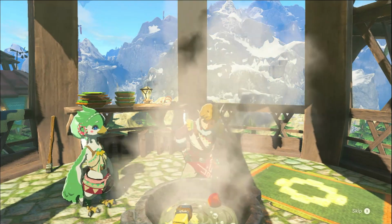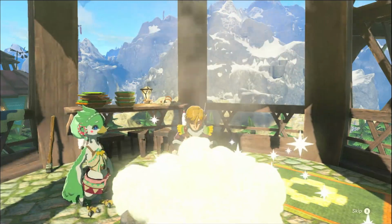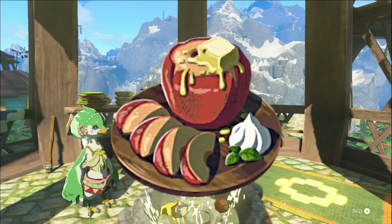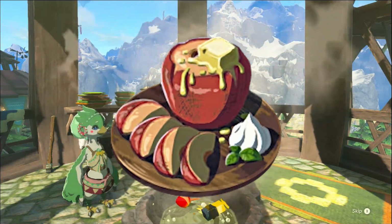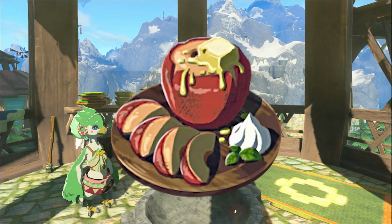Okay, hot buttered apple. Now here's where the game's visual design really screws it. This is one of the only few instances I can really think of where it actually looks like it would be less appetizing because it's just an apple covered in butter. And it doesn't look like it's been heated very well.